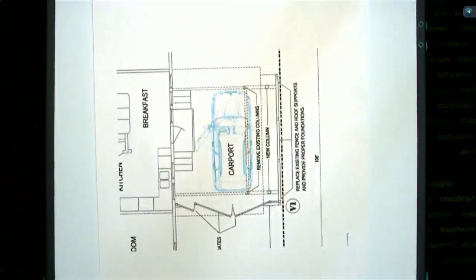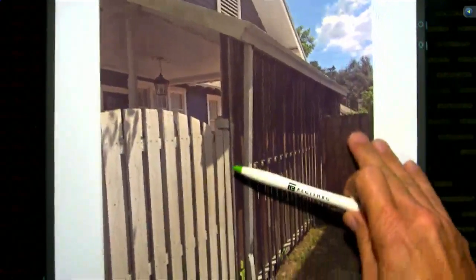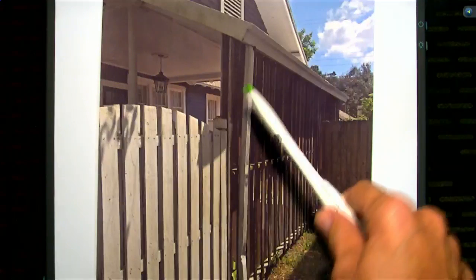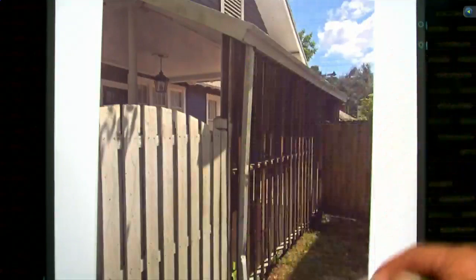Anyway, the other thing is the existing structure, as you can see here, at some point in time, the existing structure became an 8-foot fence, then they put this on it. The former owners, two owners ago, did have grill equipment and things like that right there, so I think that's what they used it for.